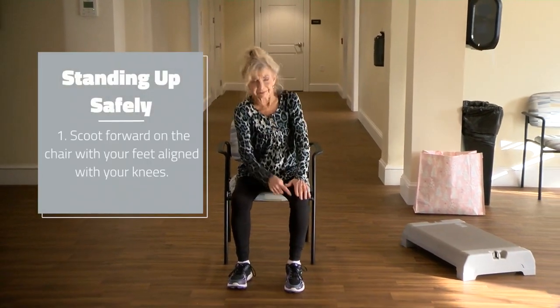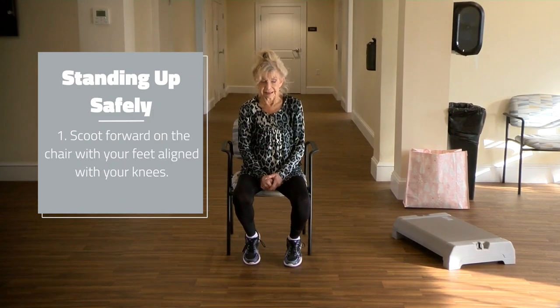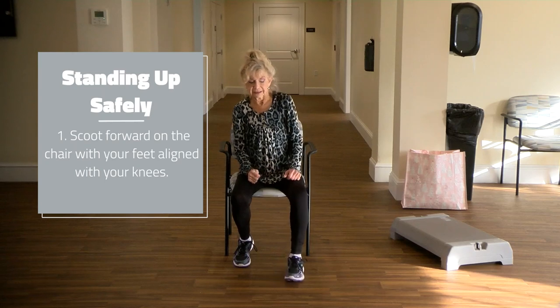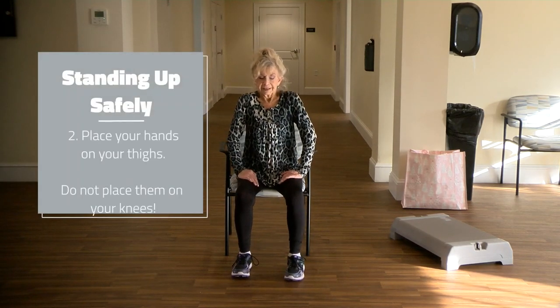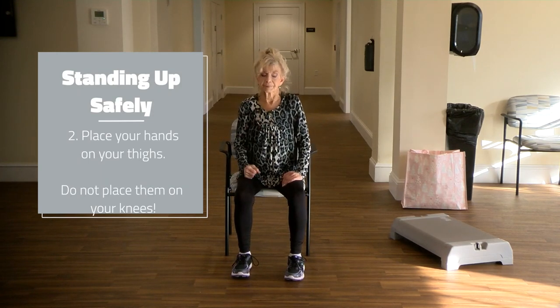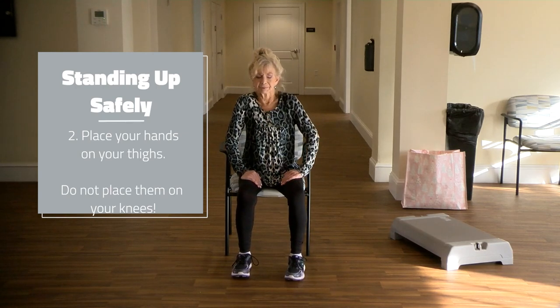Your ankle and knee are lined up. You got that? You don't want your feet behind your knees. That's really tough on your knees if you get up that way. It hurts the knees. We're forward. Hands here. You with me? If you push down first, you can get up. If you say the word up, it doesn't work. You've got to push down. We're going to get up on number 4.